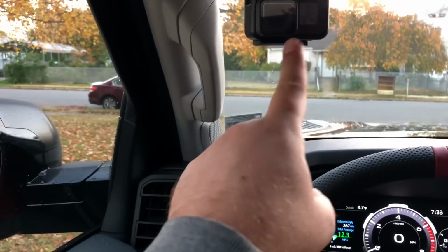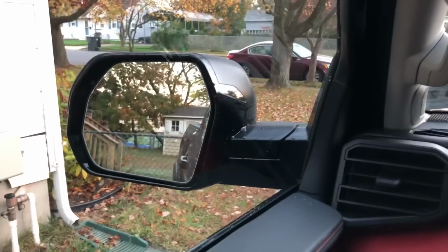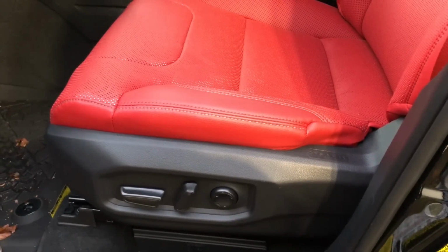Behind my other camera sitting up here, you have the grab handle. Awesome. Mirrors, awesome. They do a great job. Blind spot monitoring out there on them as well. And they're power folding.